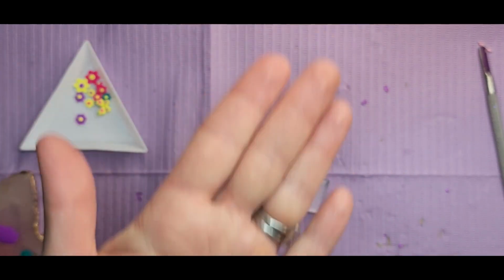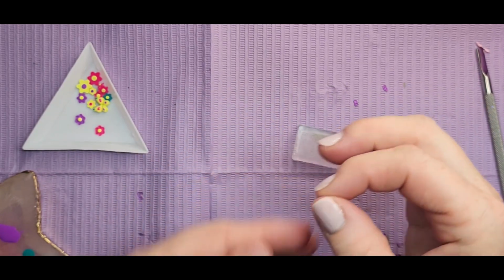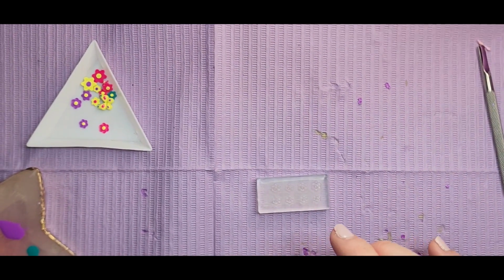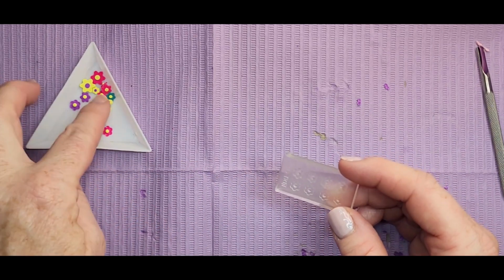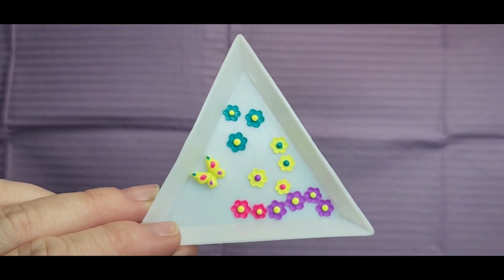Oh, I love it. Alright, so hopefully I'm able to do more. I'm just gonna go ahead and continue making these, just put in all the different colors and fill it up, and then I should have enough, because I like these, the rounder ones. Those are cute.